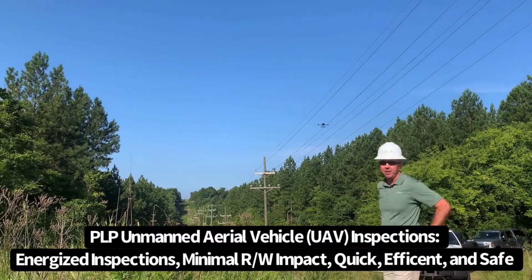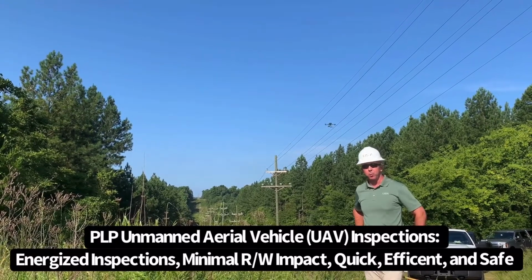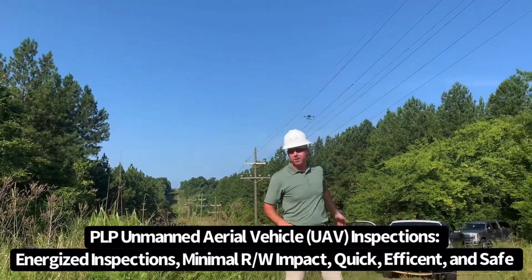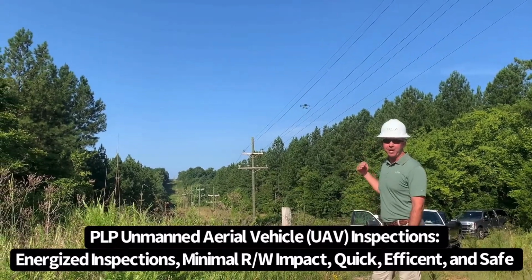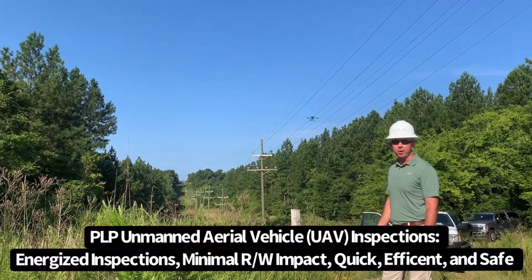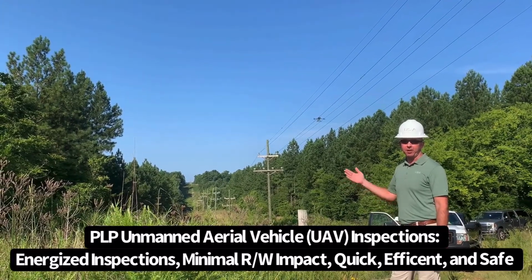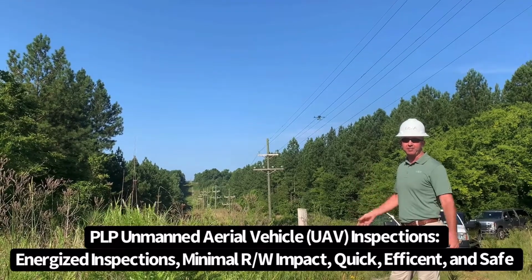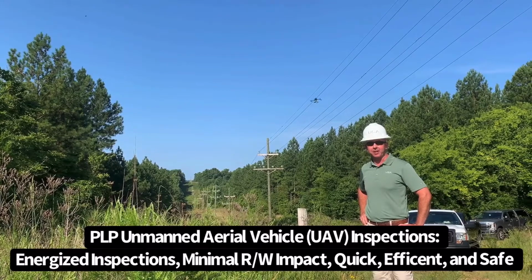We'll be able to access and view and take pictures of all these structures from one central access point here, flying down the line, doing the inspection, and then bringing the drone back to this location and setting it down. It makes the inspection process very quick and efficient. We're able to access the line at different points along the line with trucks, not have to stomp through the briars and the weeds to get these inspections done.